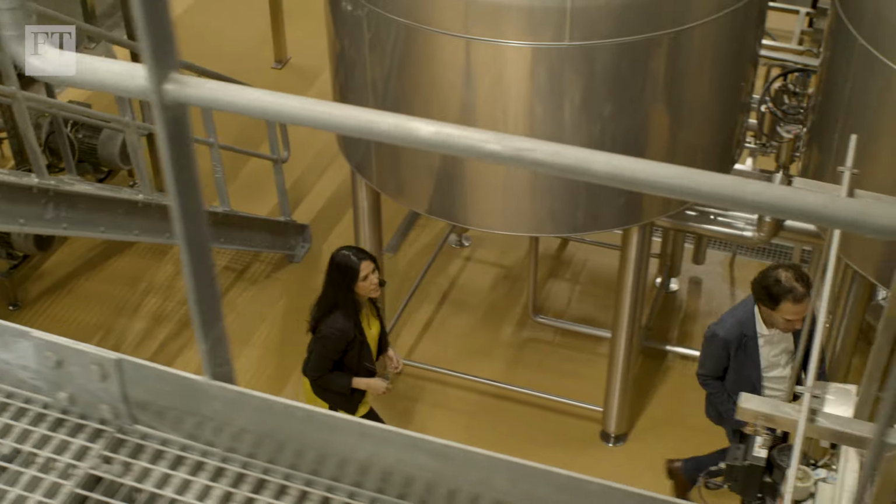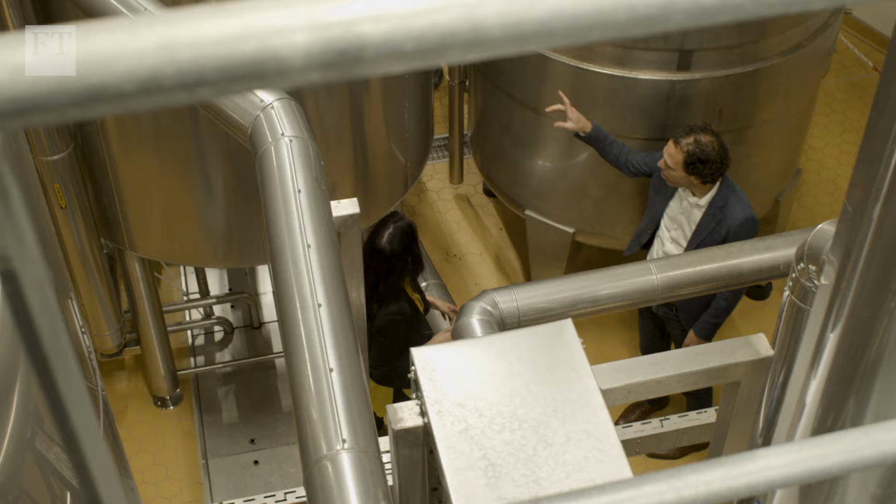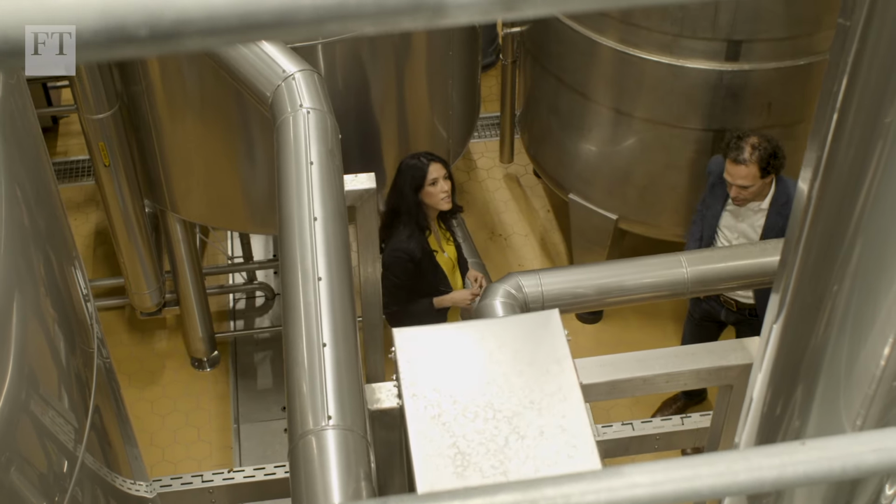We want to be fossil-free in 2030. You only get one chance to make a new brewhouse. It will last for another 30, 40 years. We got to make a big step now because the brewhouse is about 50% of the energy use of the brewery. Here, reducing water consumption in the brewery isn't a priority.